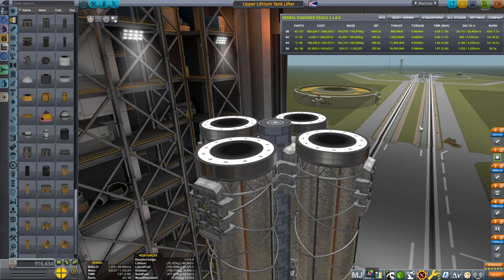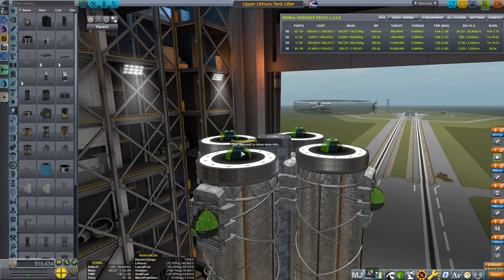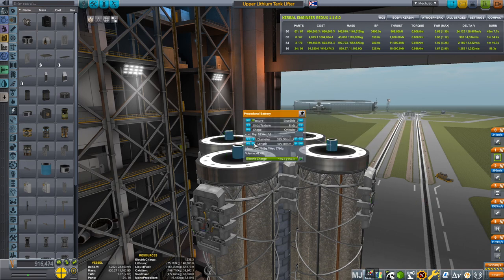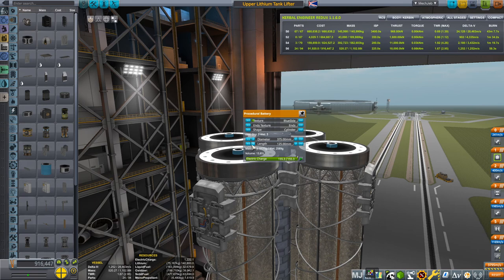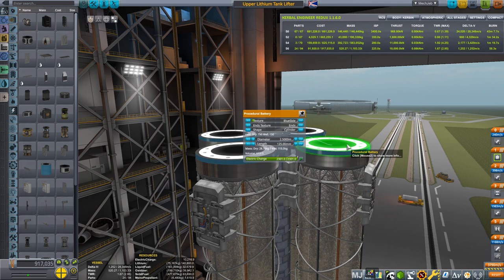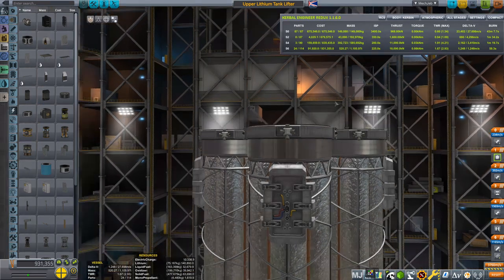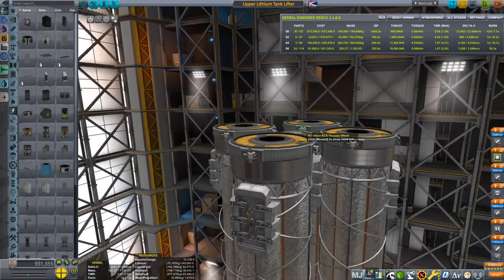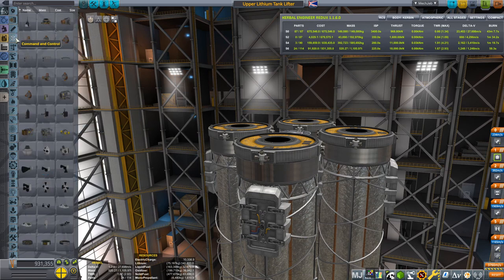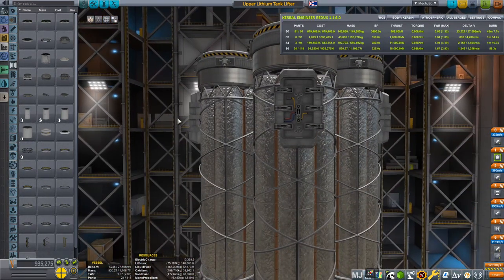Okay, and then I want you to be Atlas. There you go. And then we go ahead and do the same thing here with our procedural batteries. Slap you back on there. Your length is going to be 125? 250? That allows you to carry 2,301 electric charge, which is perfect. All right, excellent. And then docking port. Right, there we go.